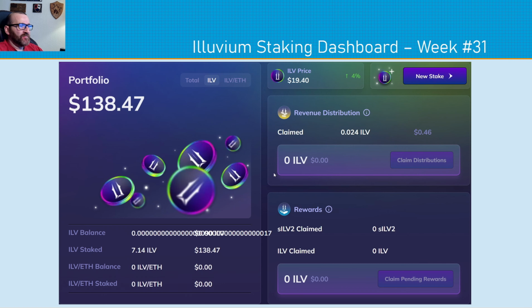Now we have the Illuvium staking dashboard. So currently the IOV price is at $19.40, so below $20, pretty cheap, pretty low. We have currently 7.14 IOV staked, and that has a current market value of $138.47.